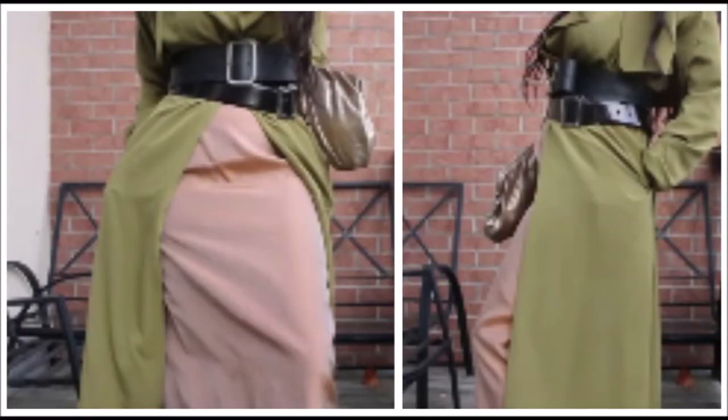So these are they. As you guys know, I love me some double belting. The broader one at the top is the Zara belt, and the smaller one is the Prada I showed you earlier. It's just a bit wider, and it's a bit sturdier as opposed to the Gucci belt.